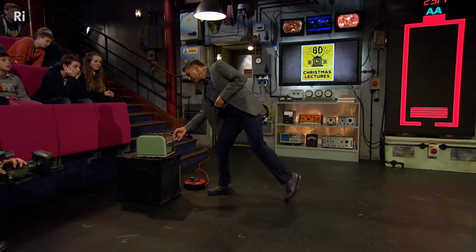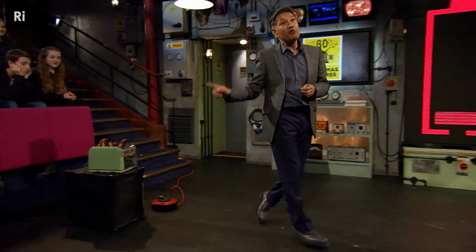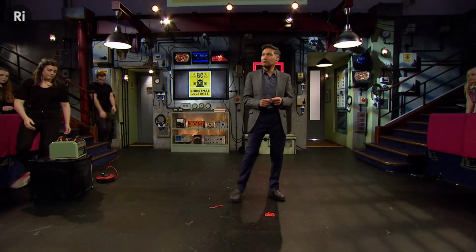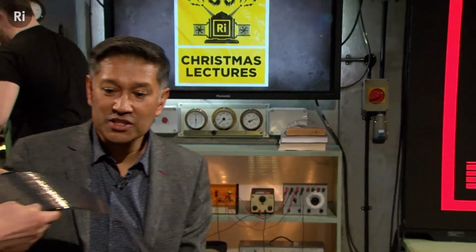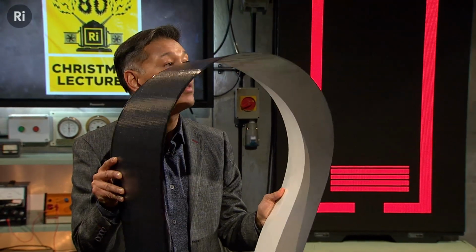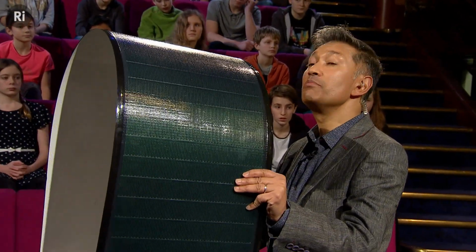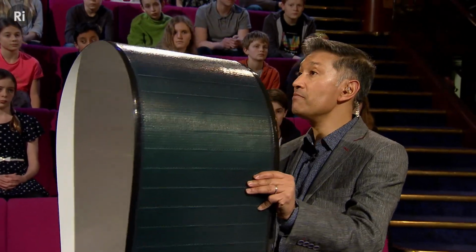So watch this. Very burnt toast. See, but that was directly from the solar panels hooked onto that battery and down here. So those panels up there are made of silicon. But take a look at these. These are next generation solar panels, solar materials. As you can see, much more flexible, a bit lighter as well. And they're made of much more exotic materials. Copper, indium, gallium, and selenium.